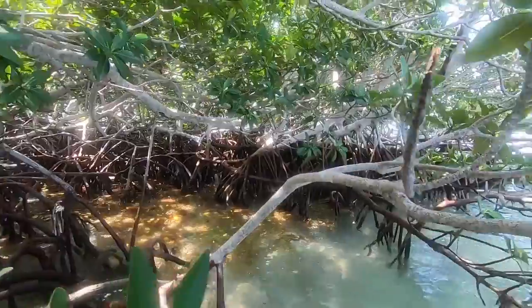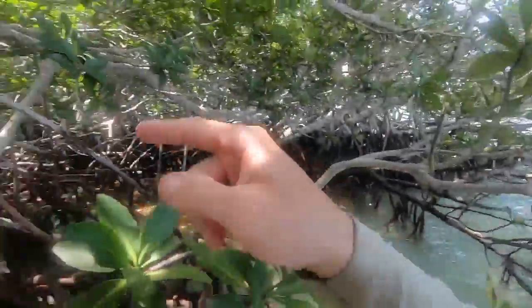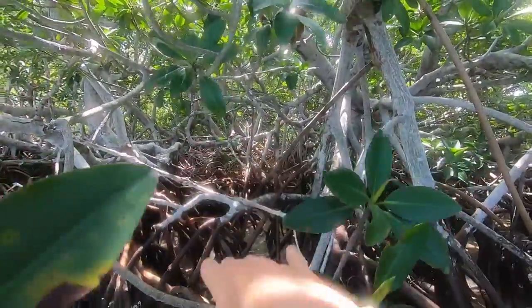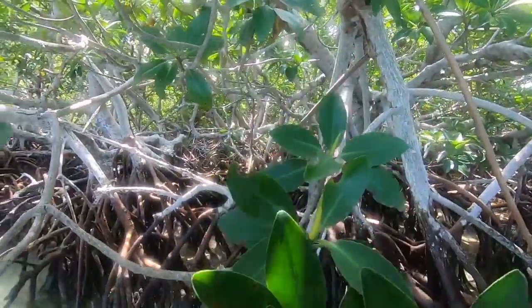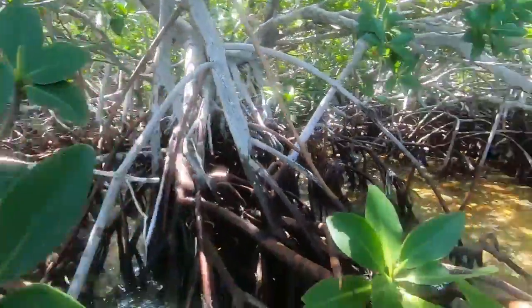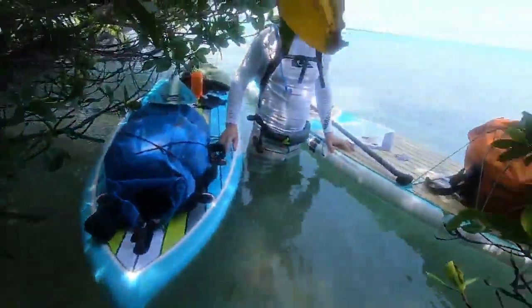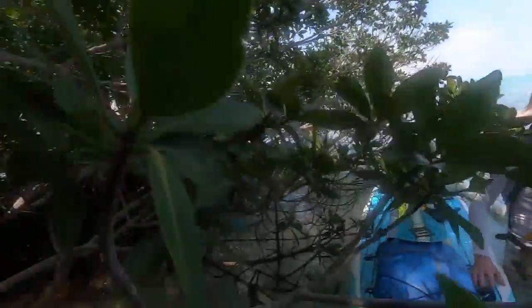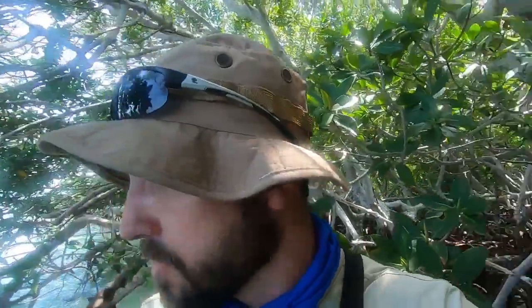We also discussed potentially dragging one of the boards and setting it up on top, wedging it in between some of the mangrove roots, and then resting on a platform like that, or really just tying off here and laying on top of the boards to get some rest and wait out the night if that was the situation. Hopefully nothing like that comes up on this trip, but if it did, I think our first course of action would be to find one of these small keys and camp out.